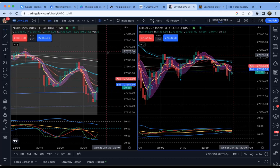So lots of us are used to trading US 30, which is pretty high volume, pretty high volatility. It could take some adjusting to get used to something a little bit different, a little bit slower.